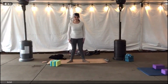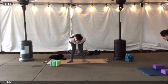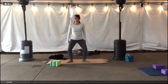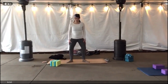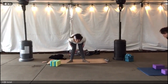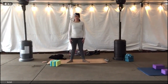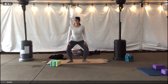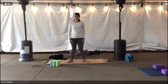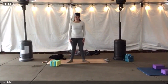squat, stand, fold, stand. Squat, stand, fold, stand. Squat, stand, fold, stand. That's 10. And we're moving at a pretty quick pace to really get the energy flowing. 13, 3 more. If you feel like you can pick your pace up, go for 2 more with a little faster pace. Last one.